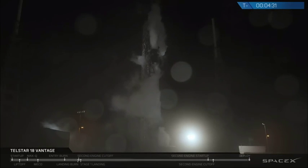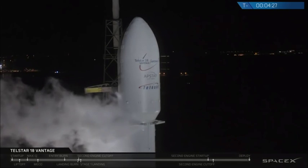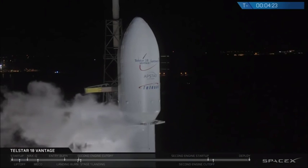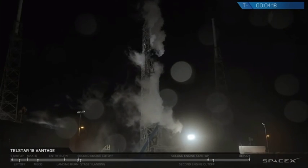If we've got the pad mics up, you may be hearing the hiss and pop of pressure venting from the rocket, as well as the plumbing that's on the transport erector. The white clouds you see around the rocket, that's the moist Florida atmosphere. It's condensing around the areas where the cold gaseous oxygen is vented overboard.